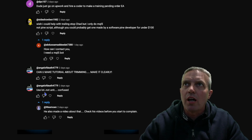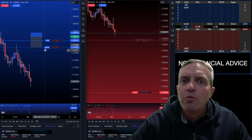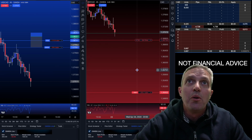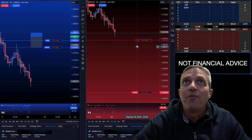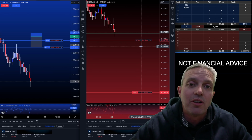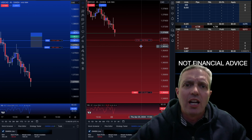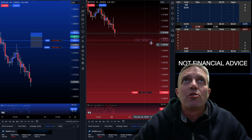One person wrote, "Use lot, not unit, confused." All right, I'm going to make this simple. I have 8,000 lots in one position on the long side with 425 lots on a long position, which is a total of 8,425 lots with an open position of 3,687 lots on the short side and a pending order of 4,738 lots on the short side to balance the hedge of a grand total of 8,425 lots. You can call them lots, you can call them units, you can call them bananas, apples, oranges, pears. Doesn't really matter. Shares, what you call it doesn't really matter, just as long as you're keeping track of your hedge.